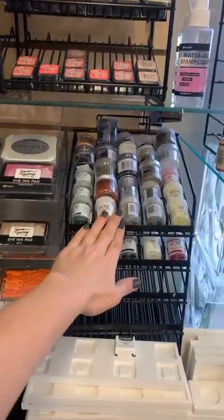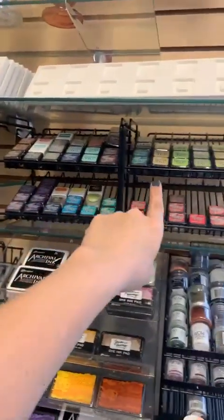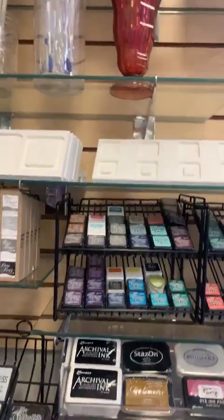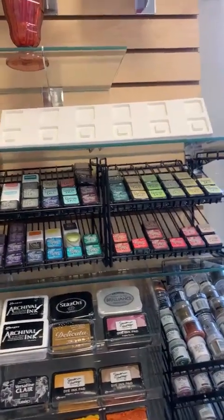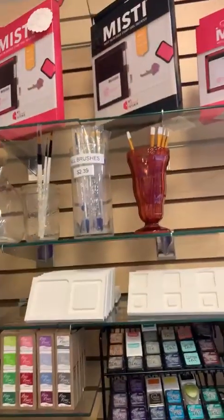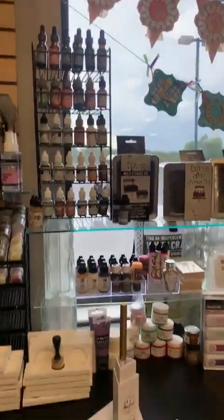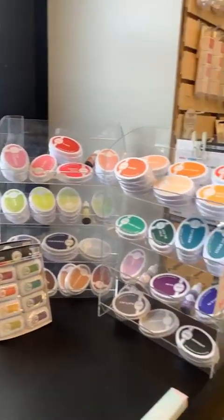We've got embossing powders here. Our mini distress inks are up here. Some of our Hero Arts is there. All of our ink tray, is that what it's called? I forget what company this is. The ink stand. All of our little holders for our different size inks. Our Misties we keep behind the counter anyway, so the empty boxes are up there. Paintbrushes. All of our re-inkers displayed now. So really, really fun. And then all of our Catherine Pooler are over here.